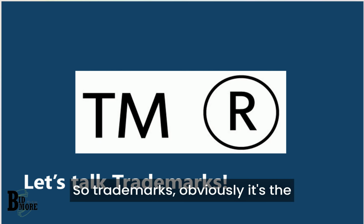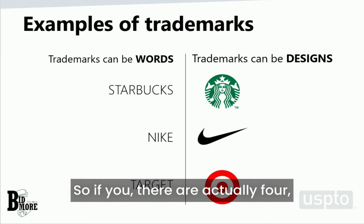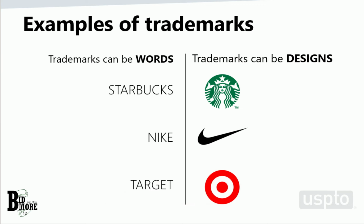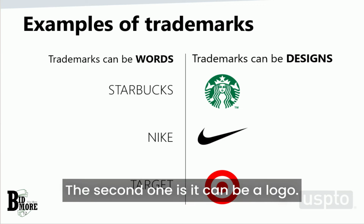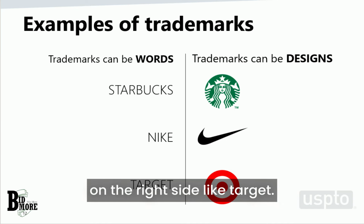So trademarks, obviously, are the source of the product, right? There are actually four ways you can apply for a trademark. One, it can be a word. The second one is it can be a logo. You don't have to write anything. As you see, Starbucks has a logo on the right side, Nike, Target also.